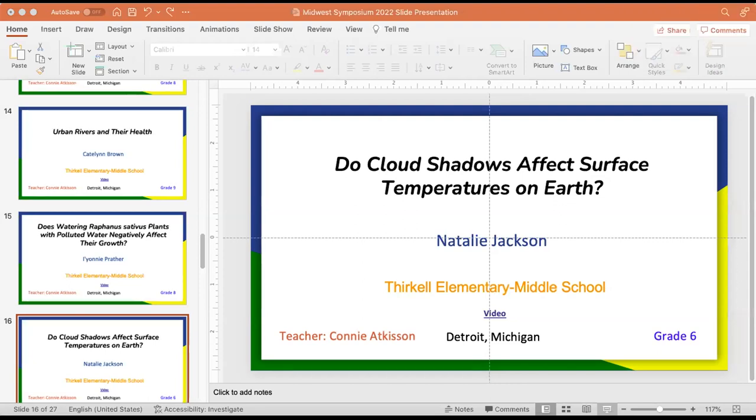Yeah, so Natalie Jackson's next presentation, a sixth grader: Do cloud shadows affect surface temperature on Earth? It sounds very similar to a project done at Crestwood.